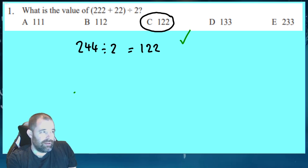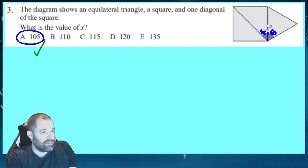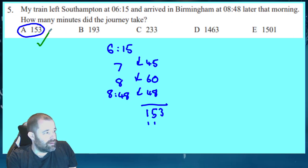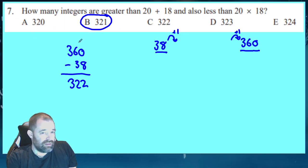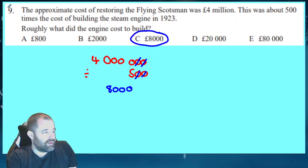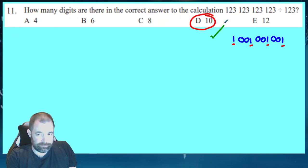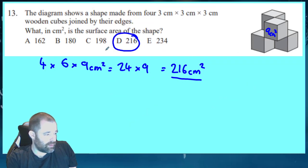Question one is C. Question two is D. Question three is A. Question four is E. Question 5 is A. Question 6 is D. Question 7 is B. Question 8 is D. Question 9 is C. 10 is C. 11 is D. 12 is A. 13 is D.